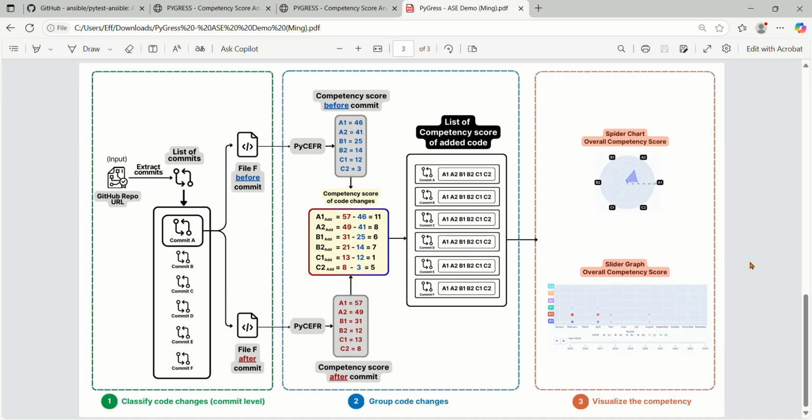Next, this is the overall process of our analysis, which is divided into three main parts. After we input the GitHub repository of the Python project, the analysis will first extract the list of commits from that project. Let's dive into commit A. Commit A is separated into two files, which are the source code before and after the commit. In the next step, we integrated the PyCipher tool to analyze the competency scores by assigning the levels A1 to C2 to the code constructs in the files before and after the commit.